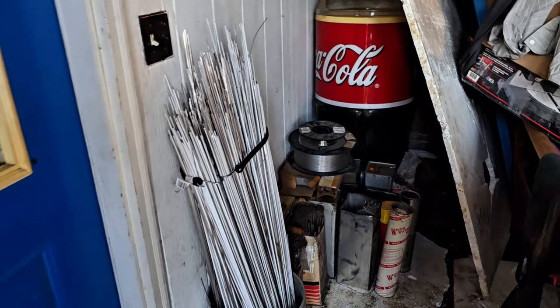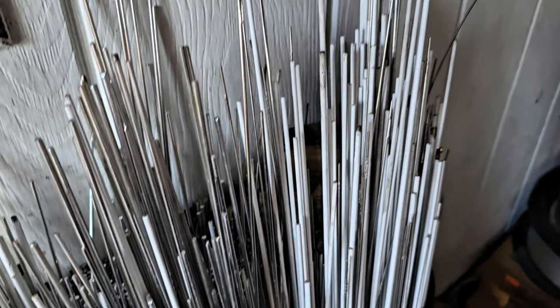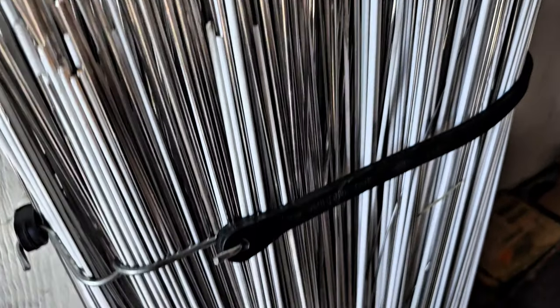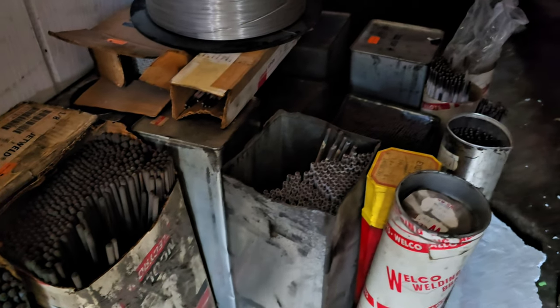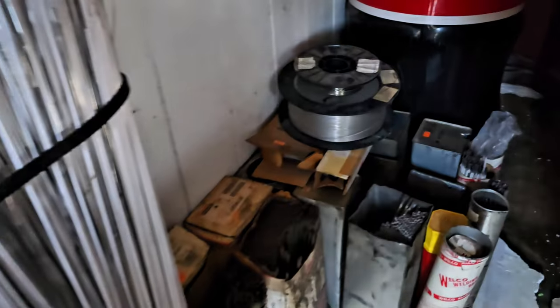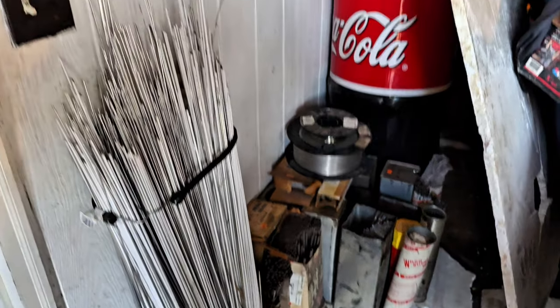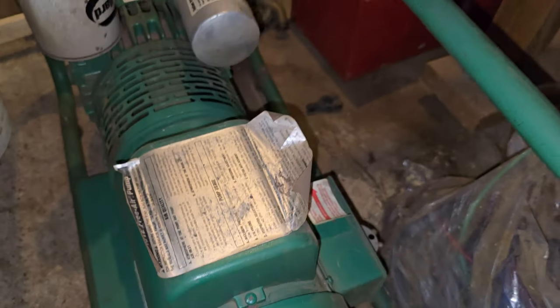Here's our stash of welding supplies. You can see we strapped all these longer rods, brazing rods, TIG rods, upright. And then there's our standard stick welding rods with a couple spools of wire. Oh yeah. And here comes the air pump.